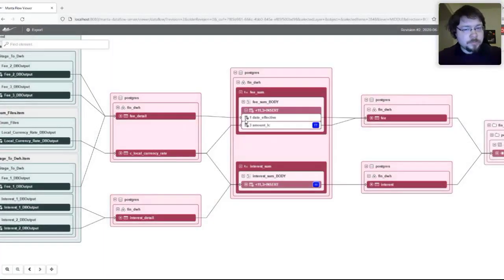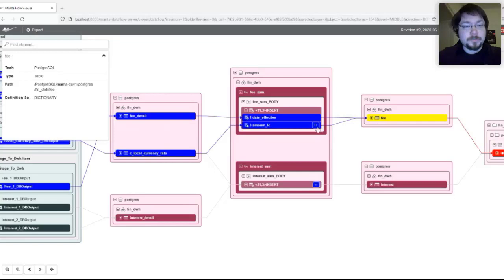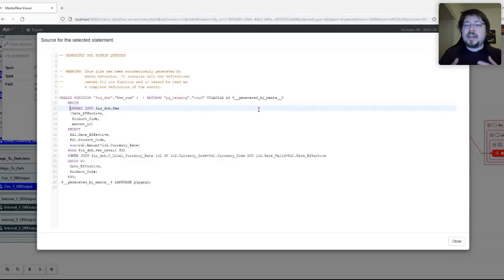The first of which is that, right here, we have a table called fee detail that is somehow being used in an insert procedure or function and going into a table called fee. What is really interesting here is that Manta is capable of showing me the actual source code for the script which moves the data. So right here, if I want to know, okay, I'm using an insert statement. Is there an aggregation? Is there a calculation? Is it just one-to-one movement? Is it a maintenance script for history or something similar?